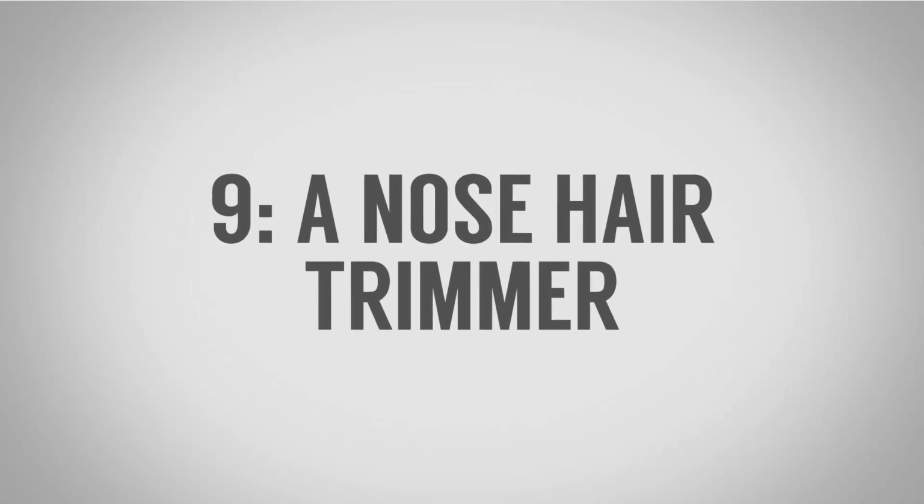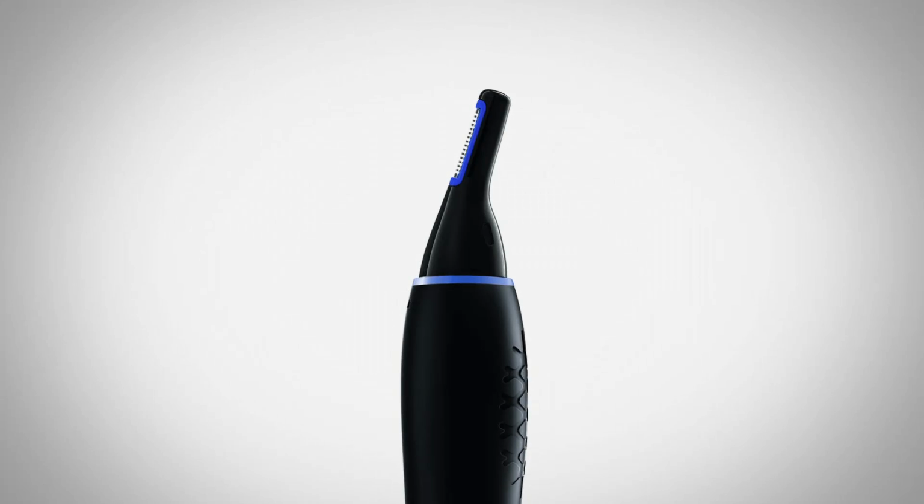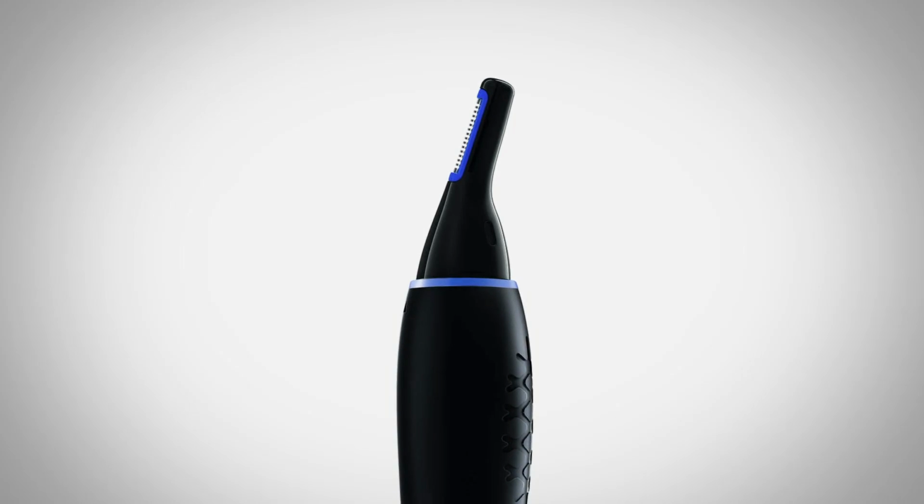Item number 9, a nose hair trimmer. So there's a wide variety out there. Many of them you're going to see have a circular trimmer. This one right here has a side trimmer. When it comes down to it, gentlemen, have a nose trimmer, because what you don't want is some forest coming out of here. And when some guy who's a little bit shorter than you or a woman looks up and all they see is hair coming out of that nose, guys, no. This is why you want to keep that under control. So make it a once a week trimming, right?